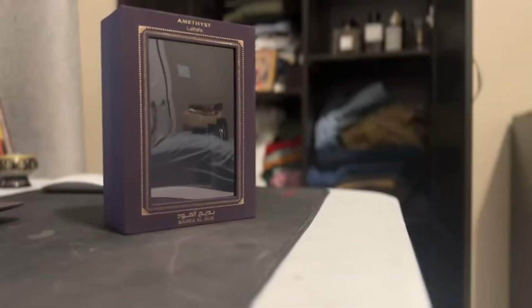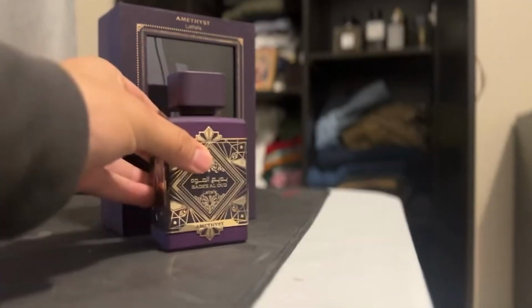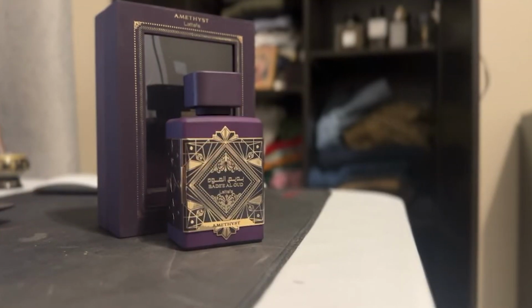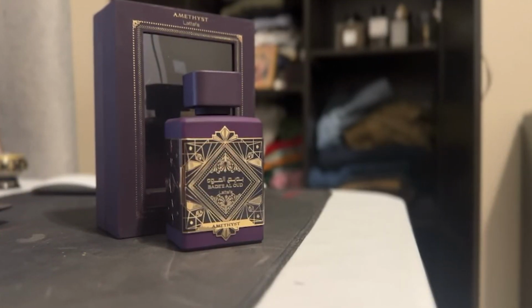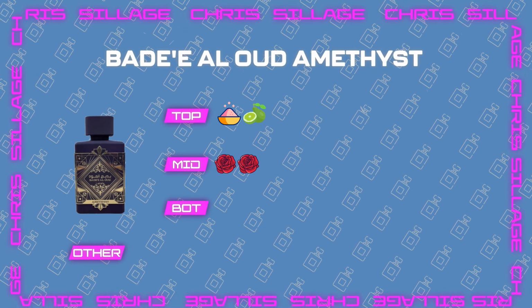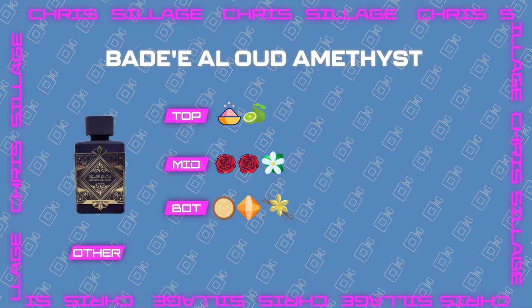Stay tuned. Lattafa's Amethyst is a sweet, smoky rose fragrance that is the best, in my opinion, out of all the Bade Al Oud line, out of all those other ones with the same style bottle. This has notes of pink pepper, bergamot, Turkish rose, Bulgarian rose, jasmine, oud, amber, and vanilla. This is done so well. I'm going to spray some on a strip so I can get a first smell.